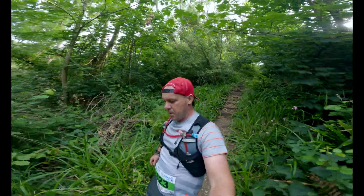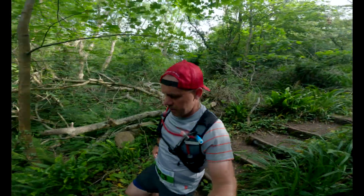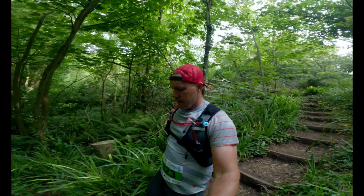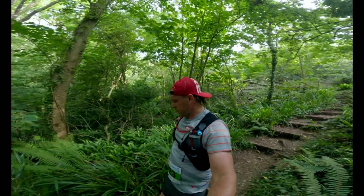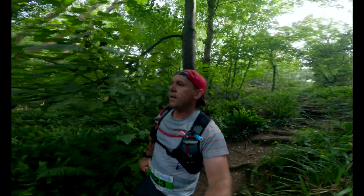I don't think there's many people which would want to run down much of this. Yeah, it's really bad underfoot, and I want to be careful I don't blow my quads within the first 10k, because this is probably one of 6 or 8 hills, and I want to try and finish it instead of getting a DNF like I did on the last event.